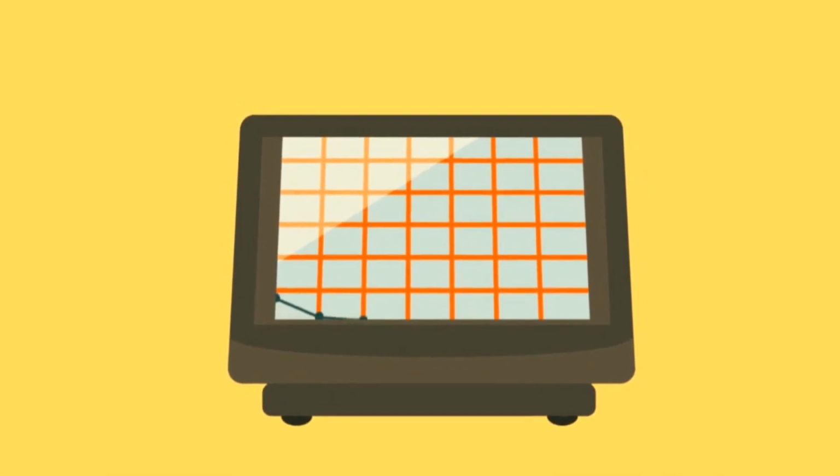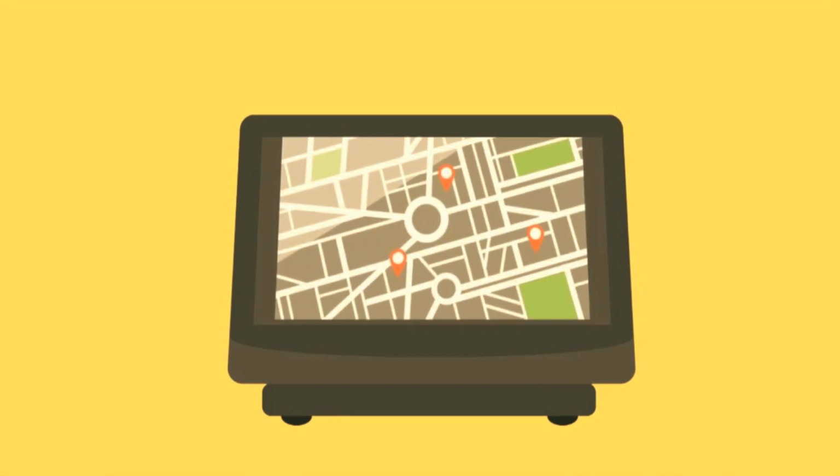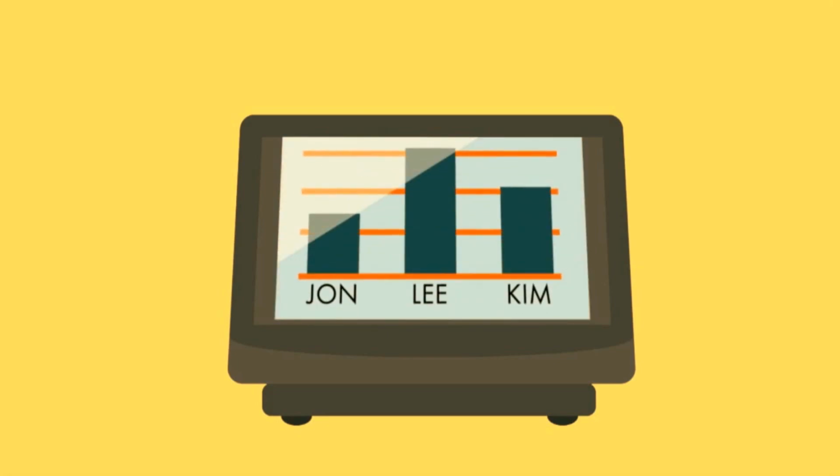Electronic tracking of sales enables you to easily monitor your business performance with a much greater degree of accuracy. At a glance, you can see what you sell, where you sell it, who you sell it to, and which of your salespeople sells it best.